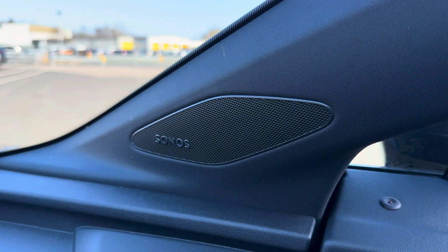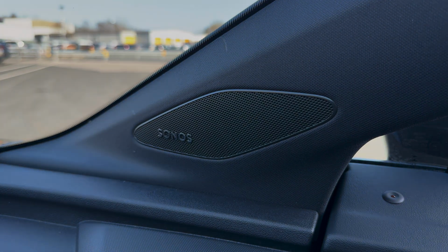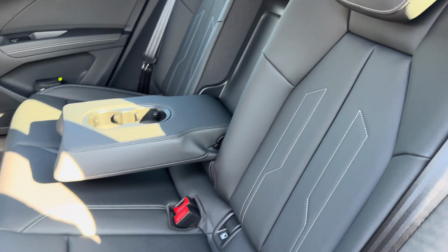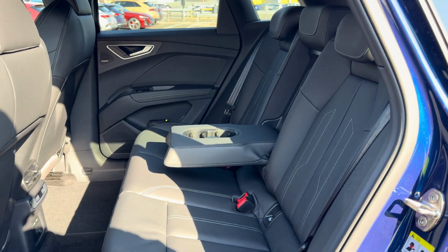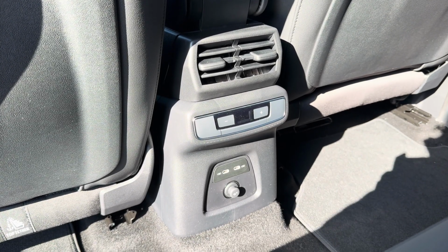Moving inside, you'll be greeted with illuminated front door sill trims with the S logo, along with a SONOS premium sound system for you and all your passengers to enjoy clear, crisp audio. In the rear, you'll find a luxurious full leather trim for that premium look and feel, in addition to a pull-down armrest with built-in cup holders and rear climate control with 2 USB-C charging ports.